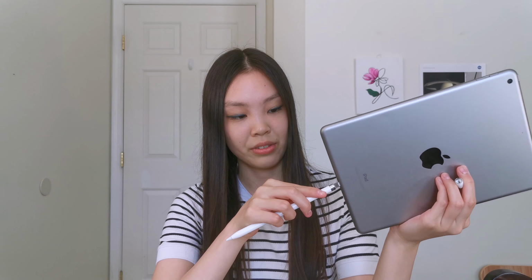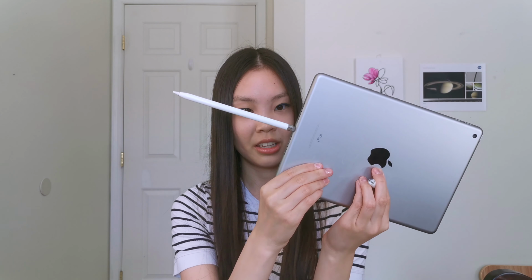Now the first generation Apple Pencil charges like this, so you do have to plug it in right here. You definitely cannot carry it around like this. It'll probably just fall off every time you bump into anything. So the way that I carry around my Apple Pencil was with a case. The Apple Pencil went right here, but if you don't want to get a case for your iPad, then there really is no easy way to carry both of these around. You're just going to have to put both of these in your backpack or something.